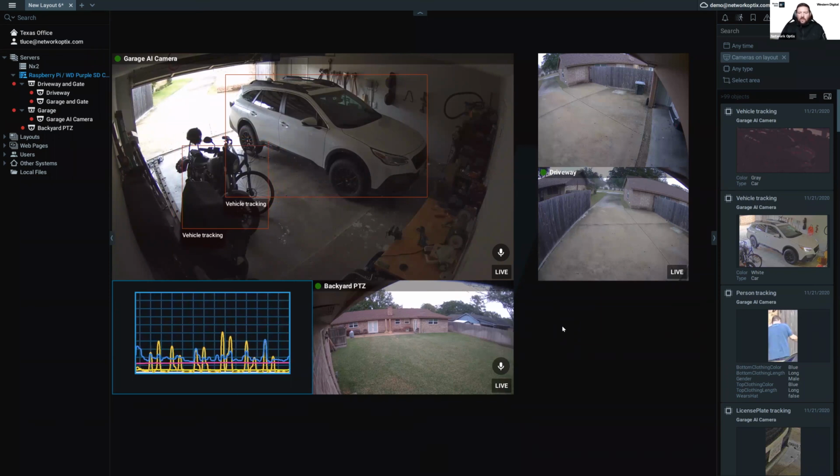And that's where the WD Purple SD card works really well, because in the past, you couldn't use the Raspberry Pi since it doesn't have a SATA connector on it, right? So if you wanted to add a hard drive to a Raspberry Pi, you could, but you had to buy some extra bits and pieces to get it to work. This simplifies that process a lot by letting people who want to do Raspberry Pi based projects just go ahead and grab an SD card.